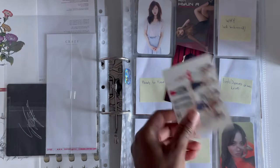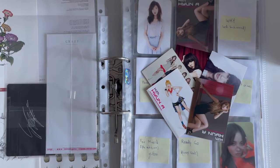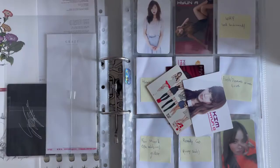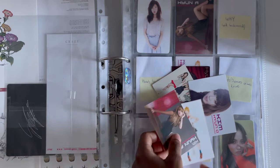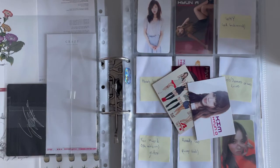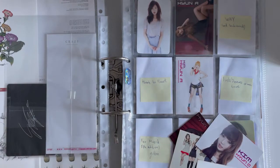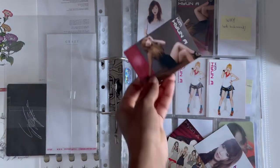1, 2, 3, 4, 5. Whoa. Well, actually three, because two of these I already have, but I also have all the albums. I'll show y'all later. For each card, I've got the CD. So I don't know where I'm going to put those, but I mainly bought it for the cards, but I already have this one. And I already have this one.